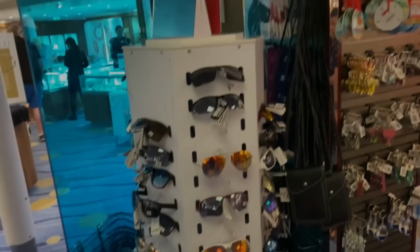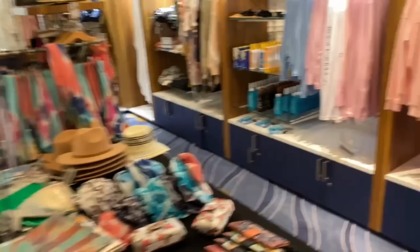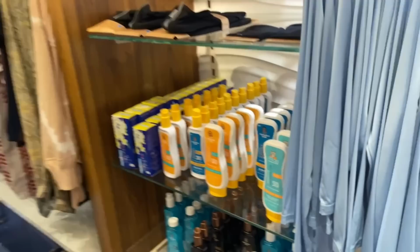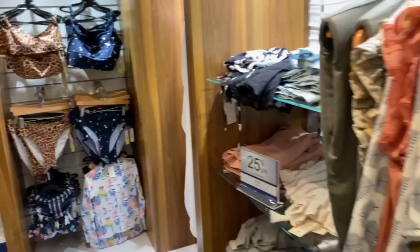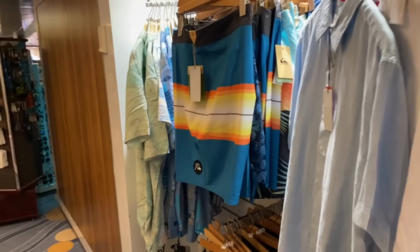All right, so on the ship, gonna grab some $30 sunglasses, and then over here we're actually buying some extra sunscreen. We have sunscreen, but we feel like we probably need more because we've been kind of hammered with sun so far. And we've still got 4 more excursion days. But you can always get something here. It's going to be a markup, but at least you can get your stuff.